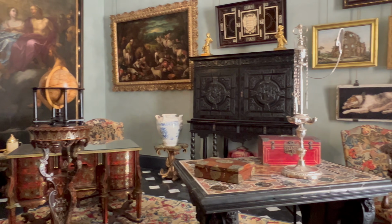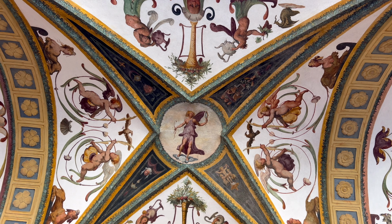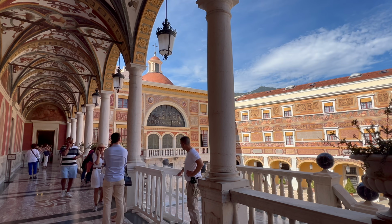My first time here today. Let's go have a look. His Serene Highness Albert II, the Sovereign Prince of Monaco, would like to welcome you to his family residence.